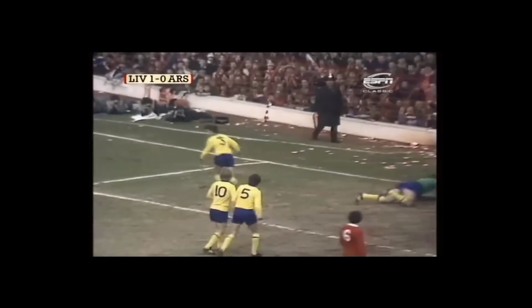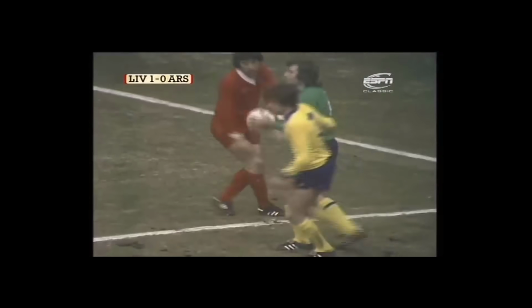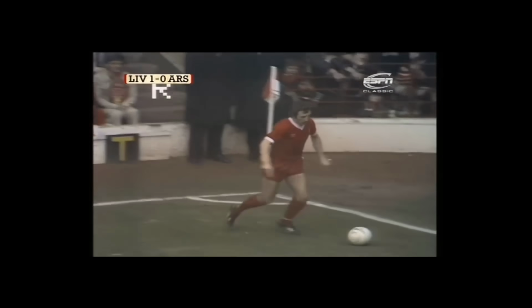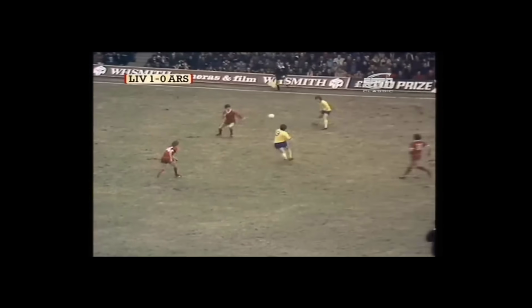Alan Kennedy. Crossing with the right foot onto Hansen's head, and Jennings making one of those saves which has so made him respected by the Liverpool Kop. Alan Kennedy did very well here with the right foot, dropping this cross right on Hansen's head. The header is perfectly placed, and what a good save. Rice. Stapleton. Hansen steps in.